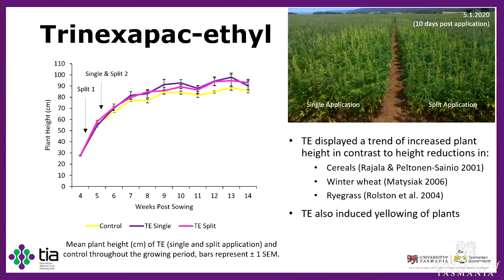I guess the opposite kind of happened with Trinexapac-ethyl. So in cereals and grass seed, it's reduced height. We saw a trend of increased height, which is in contrast to that literature. To add to that, we also observed yellowing. So yellowing is seen in cereals when TE is applied and the plants are stressed. However, normally they grow out of it.